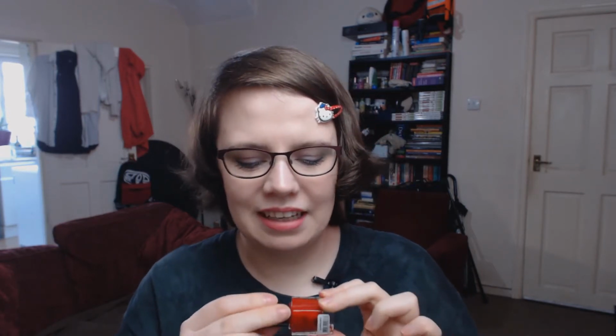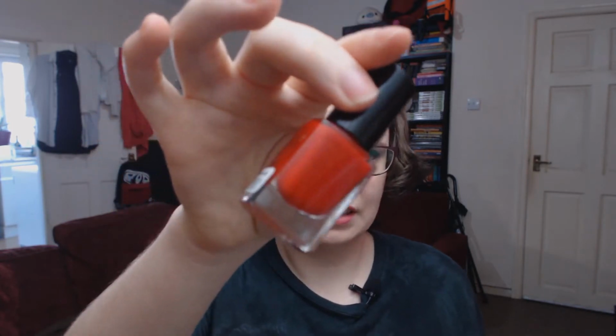I have worn it the once. I found that I used 2 really thin coats, so it dried quite quickly, and it gave me a really nice opaque colour coverage with just those 2 really thin coats. It is obviously a really lovely vivid colour, though we have had a lot of reds and pinks, I think, in the past from GlossyBox. So it's not super exciting, but for a red, it's a lovely red.